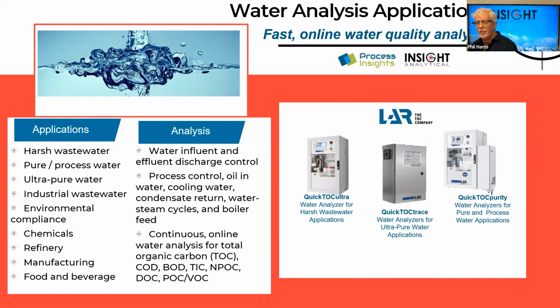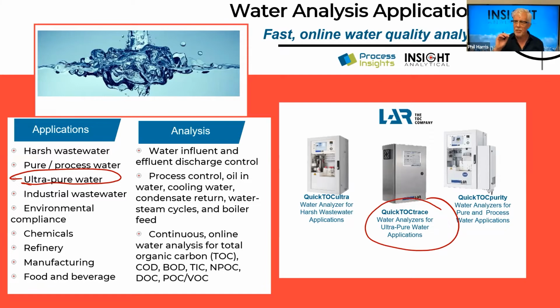Let's talk about water analysis, fast online water quality analysis. Again, there are applications all through the industry, such as ultra pure water. A relative who worked in the semiconductor industry said one of the most corrosive materials there is can be really pure water, and one of the most difficult things is to do really good quality measurements of how pure my water is. This is where the LAR can come in, with very low detection limits for how much hydrocarbon or combustible carbon is present in that water. That's the quick TOC trace for measuring very low levels of organic carbon in water.